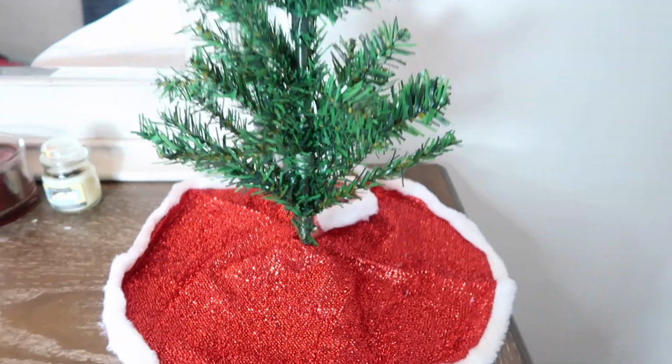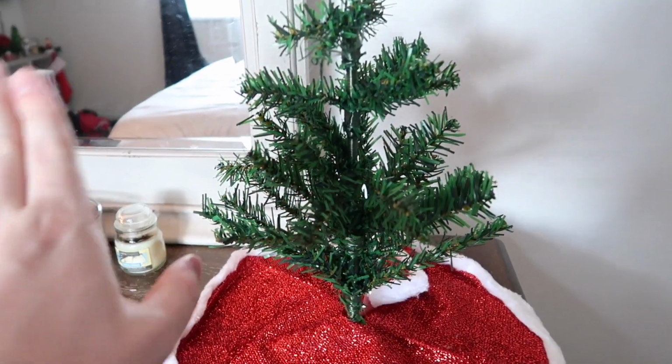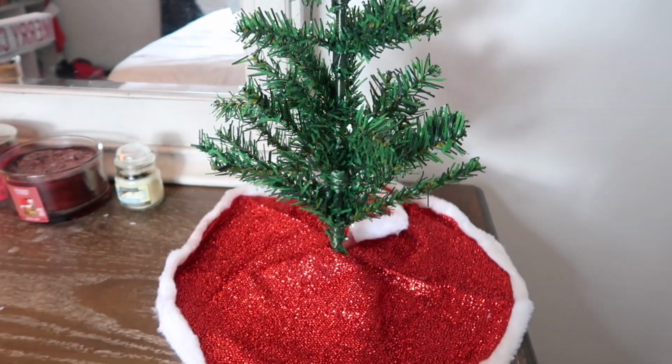Alrighty, excuse the mess on my dresser. The candle over there spilt wax everywhere. I need to get it off after we do this video. But the tree skirt is on, look how cute. Gotta get some ornaments on her and then put the topper on and we'll be all good to go with her.